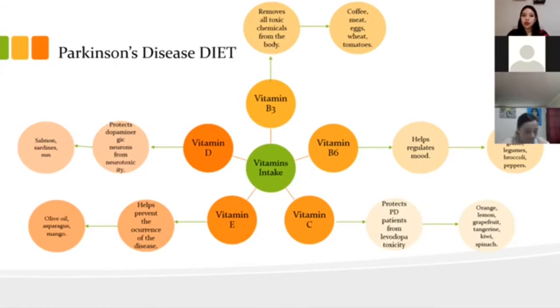Also vitamin E. This vitamin helps prevent the occurrence of the disease, and we can consume it in olive oil, asparagus, and mango. And also vitamin D, which protects dopaminergic neurons from neurotoxicity. A lot of neurologists supplement this vitamin since the beginning, because they know that vitamin D is like a must in this disease. We can also find it in foods like salmon and sardines, and the best way to get vitamin D is taking 10 to 15 minutes in the sun. We have to take a little sun.